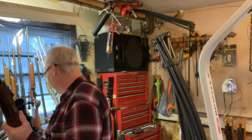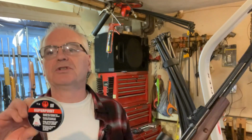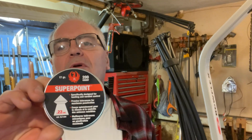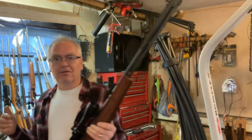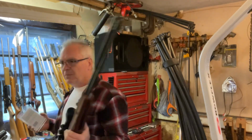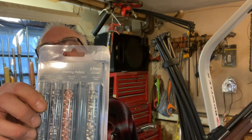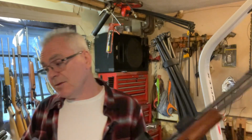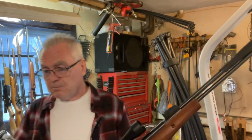I have a couple different pellets I want to try. For starters, I'm going to start out with some just typical lead pellets like we did before with the 177s, and I just want to see if maybe this extra bit of foot-pounds of energy will be enough to force it through. And if not, then Morrow over at California Shooting Supplies sent me this sampler pack of 22 caliber H&N pellets, which is very, very generous of them, and I really appreciate that.